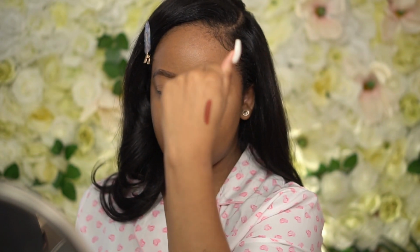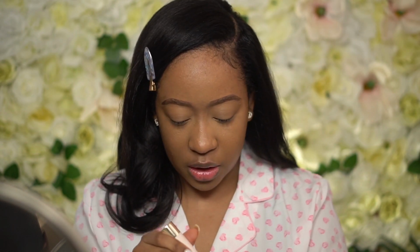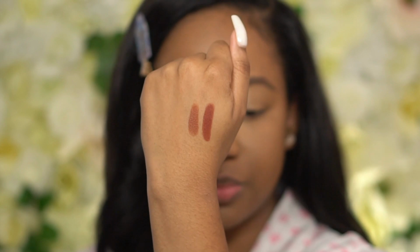I believe so, these sticks are $23. They come in 5 shades and I got the darkest too. So I'm gonna swatch True Warmth. This is what True Warmth looks like, and I'm going to swatch Full of Life.